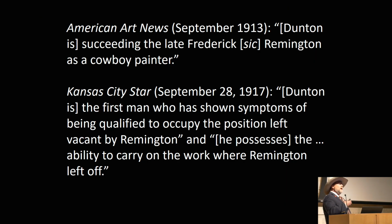However, during and not long after Remington passes, Dunton is named as the only true successor of this Old West master, as you can see by the Kansas City Star and other local magazines, American Art News and so on, who also say that Dunton is the only successor.